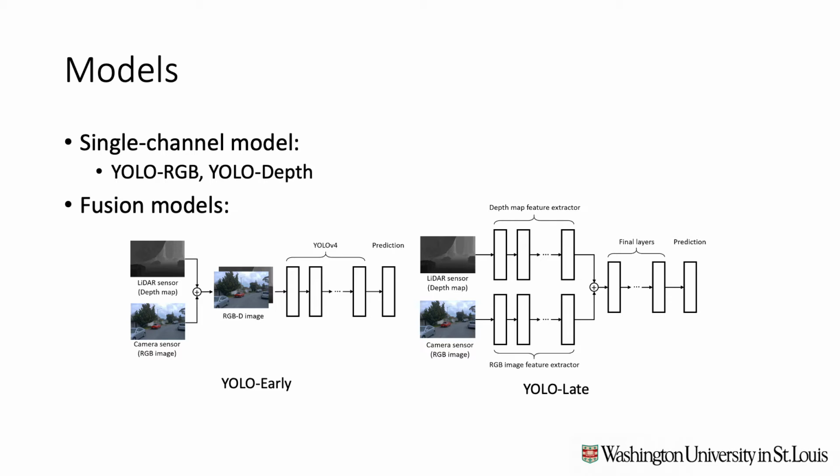We have 2 single channel models, YOLO RGB and YOLO depth, and 2 fusion models. On the left side is early fusion model, where the fusion happens at the input level. And on the right side, we have late fusion model, where the fusion happens at the feature level.